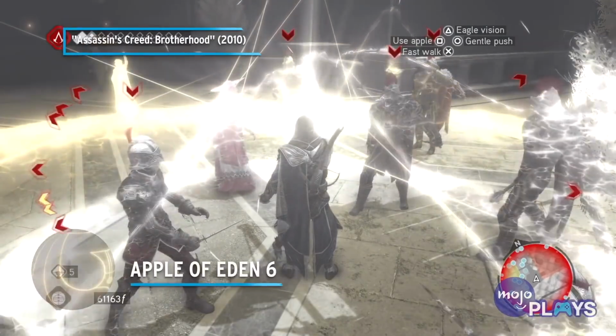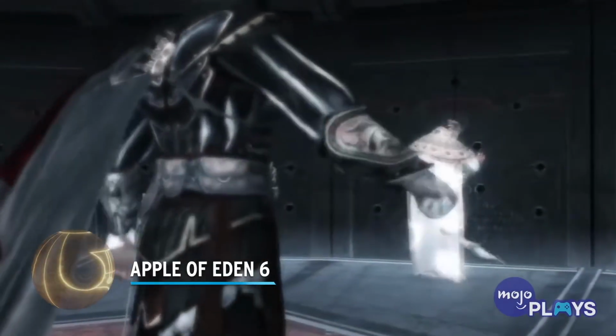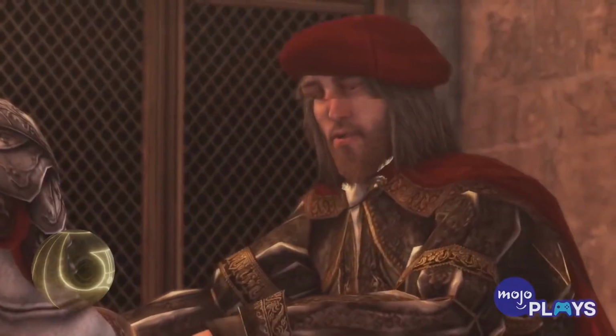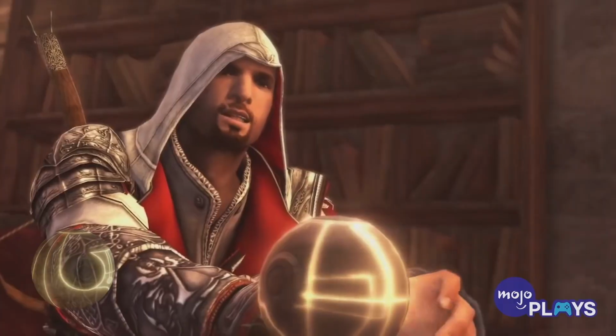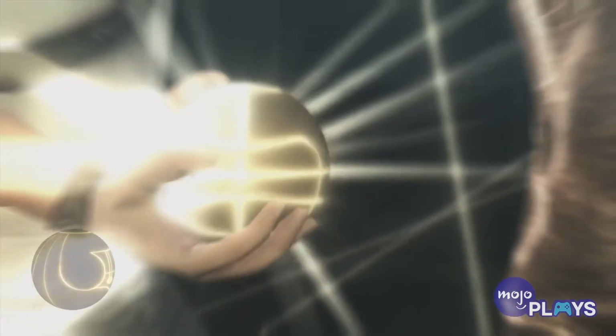Apple number 6 was passed around during the Constantinople times and used to open the Vatican vault by our homie Ezio. It was stolen multiple times, and though briefly held by Da Vinci to create his machines, it remains in assassin's custody after Desmond not so accidentally offed Lucy Stillman over it.